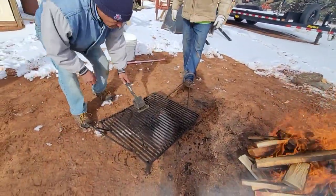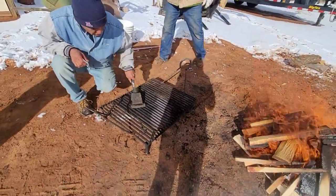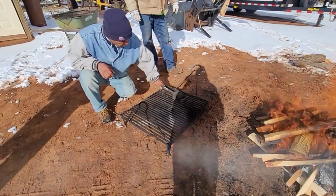So this grill is pretty hot. They are going to clean it off and put it on top of the fire to get it ready for the meat to go on.